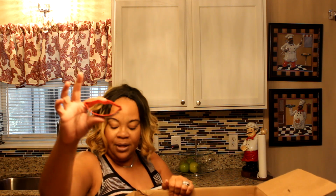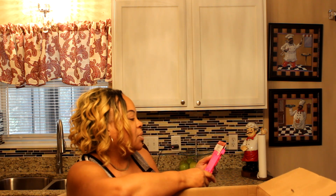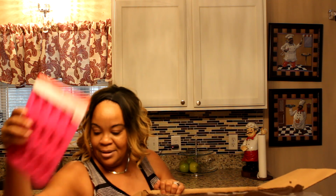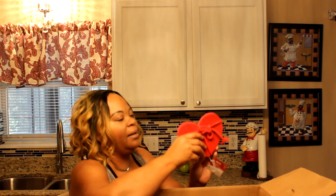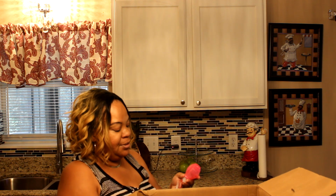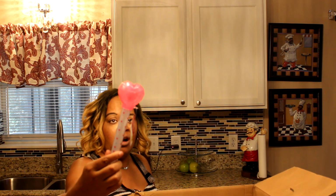I have a Luvs cookie cutter. A silicone mold of a muscle man, which was $9.99. Okay. Some felt shapes, $2.99, in red and in pink. And then I have a light up bonker, which is a light of one to me, a heart one. This was $5. And that is it for this first box.